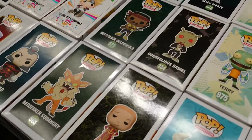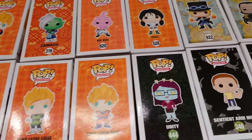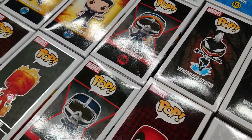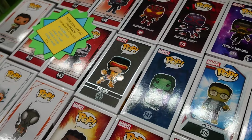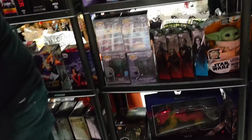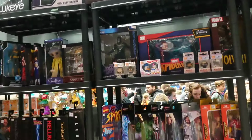Did video a bit of the Rick and Morty there for my friend Callum, but didn't manage to pick him up any today. But as I say, there was quite a few nice pops on this stall, as you can see from the video. So yeah, really pleased with this stall, and it's where I picked up my two main purchases of the day.